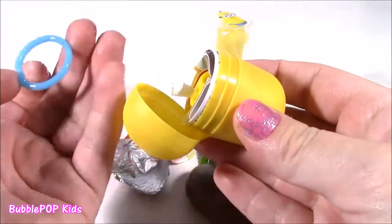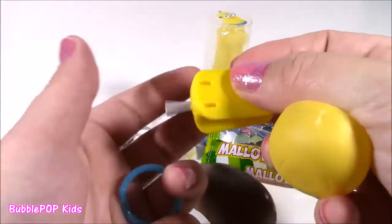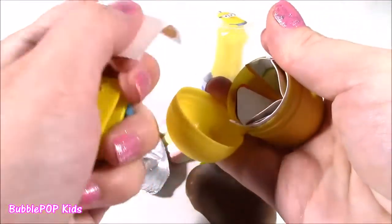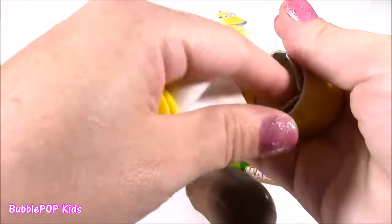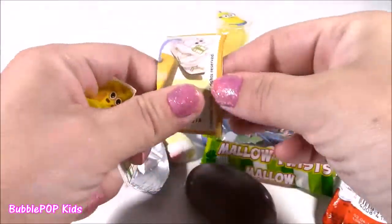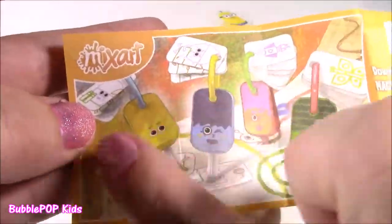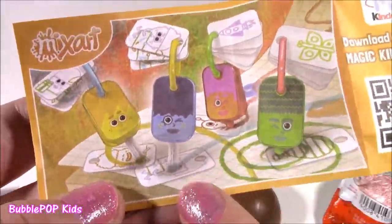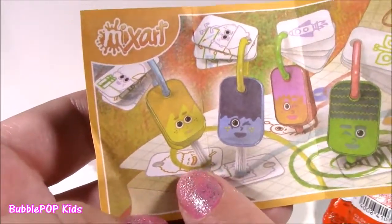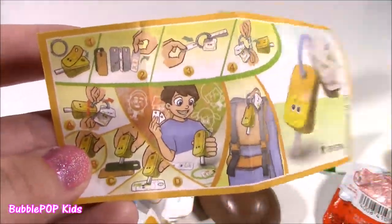What is this? We get this little blue piece. Ooh, this looks like a paintbrush. And some little stickers. Wow, we got a good toy in here. Let's look at the instructions. At this paper here, we got a mix art. What is that? Those little things are super adorable. Looks like we got the yellow one. Look like little teeny paintbrushes.